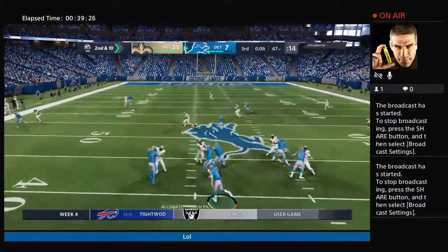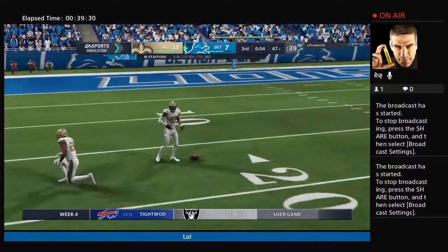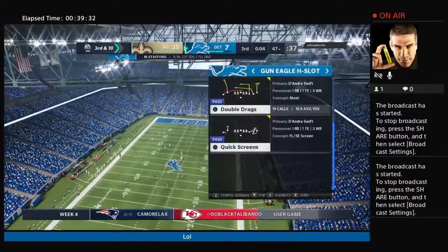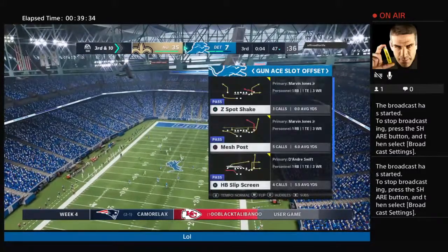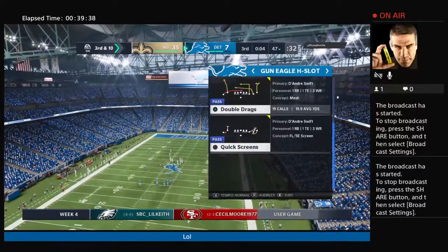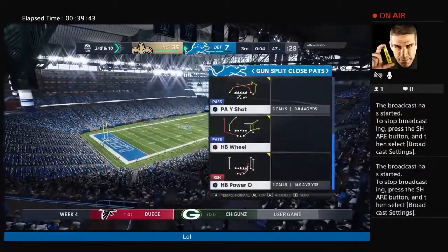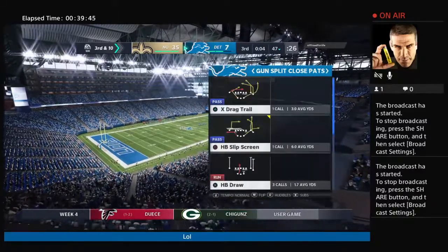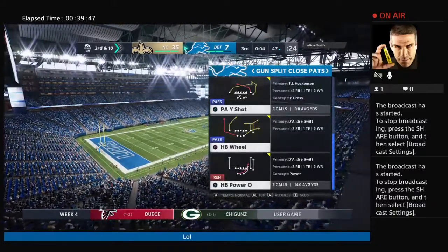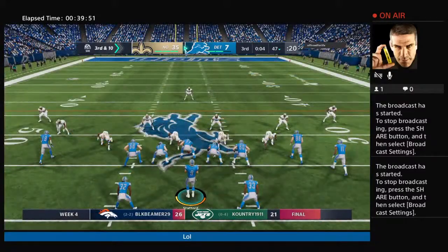Throwing again. Stafford looking downfield for Jones. And it's knocked away and incomplete. Intended for Marvin Jones. Incomplete. Brings up third down and 10. And this will probably be the last play of the quarter.